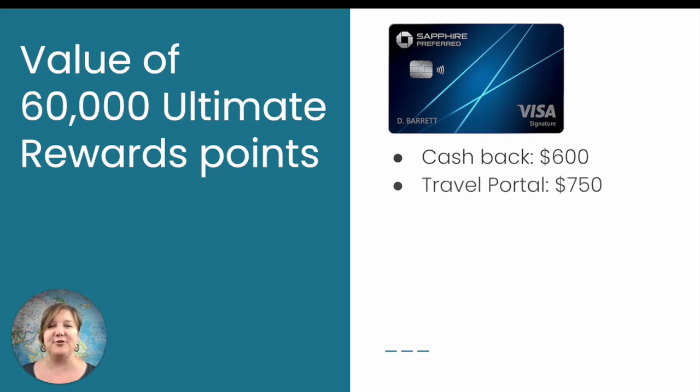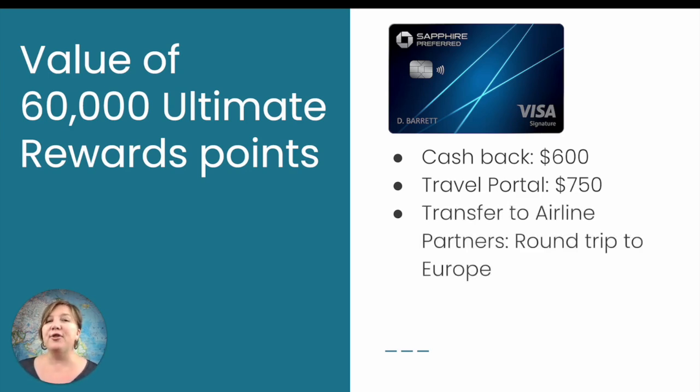$600 is $600. But if you take those same points and redeem them in the travel portal, you're going to get $750 of value of travel. So you can see already, if you're already traveling, that's a way that you can get a little bit more value than you would just with cash back. Now, when you start to transfer to other partners, you unlock different possibilities, and there's not a dollar value I can put here.